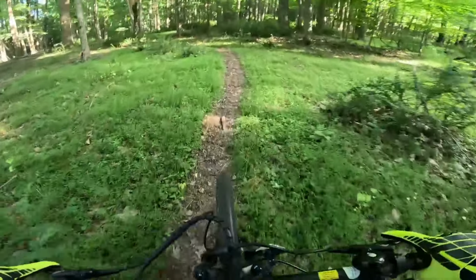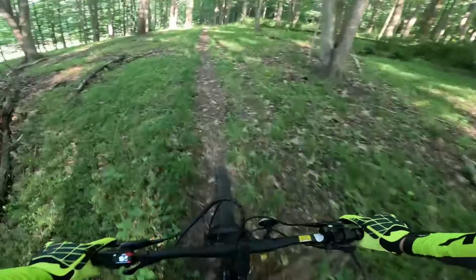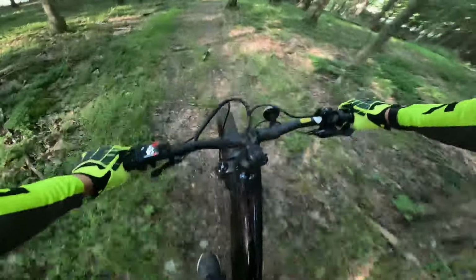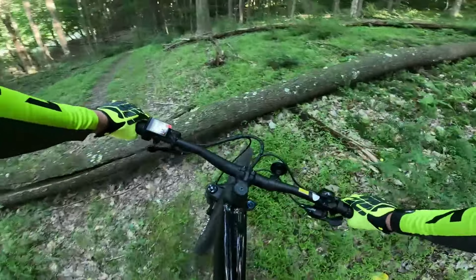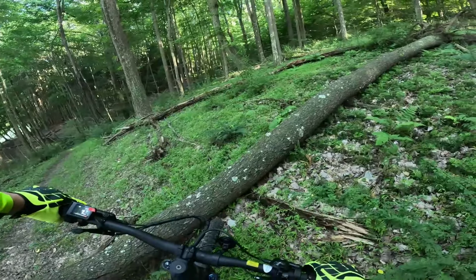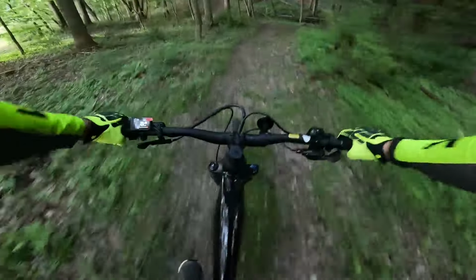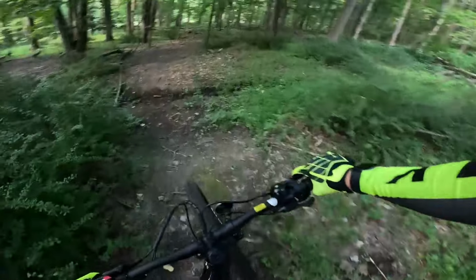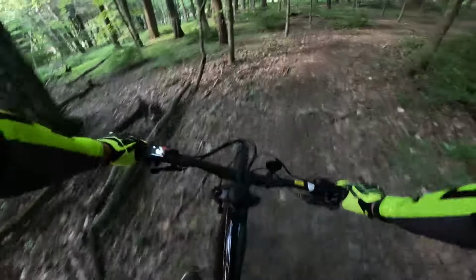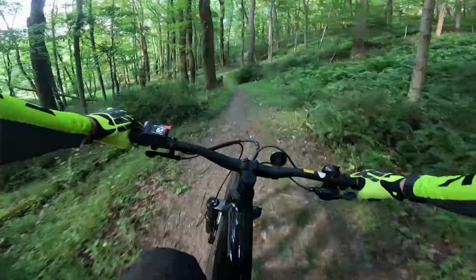I ain't running the wrong way on this trail. This looks like a proper mountain bike trail, not a hiking trail, right here. Ooh. I probably could have jumped that, but I don't know if I wanted to try. We're not there yet. Skill level's not there. I mean, this has been a proper test of my endurance. And it is low.